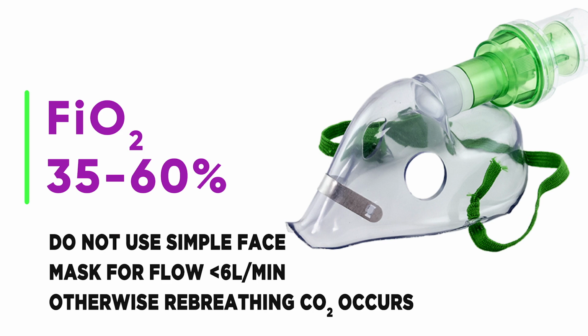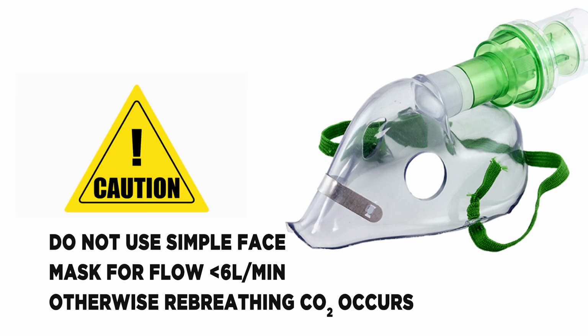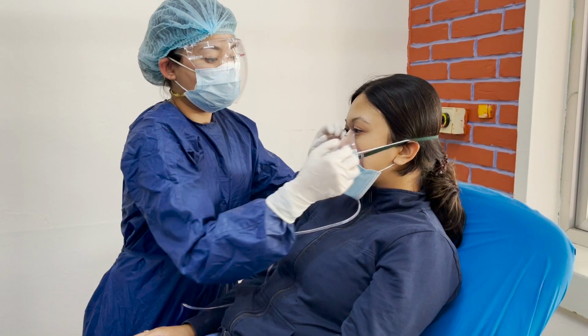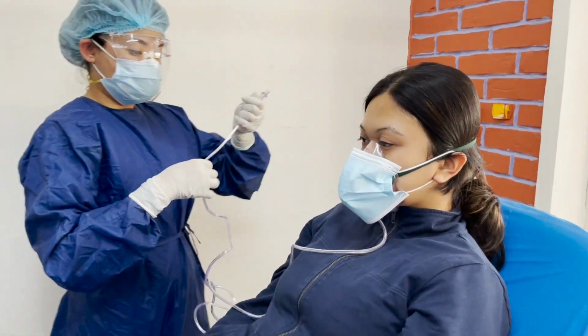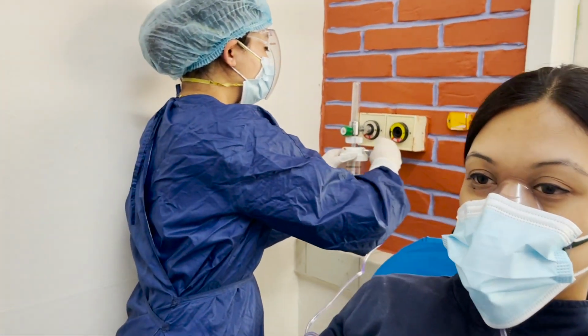A point of caution for the face mask is that it is not to be used at flow rates less than 6 liters per minute, because this will lead to rebreathing of the expired carbon dioxide, which is detrimental to the patient. Also, a simple surgical mask is to be applied over the face mask to minimize aerosol dispersion.